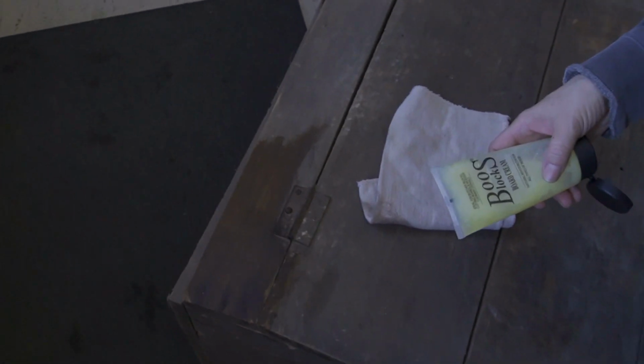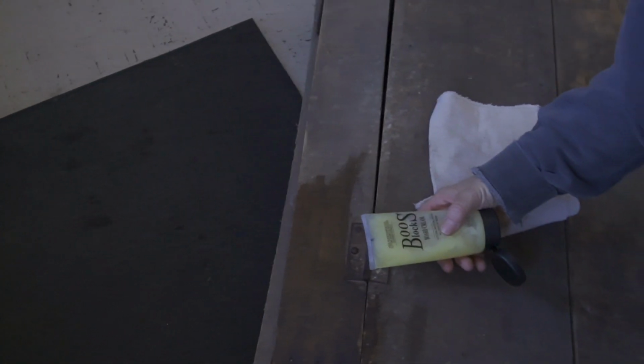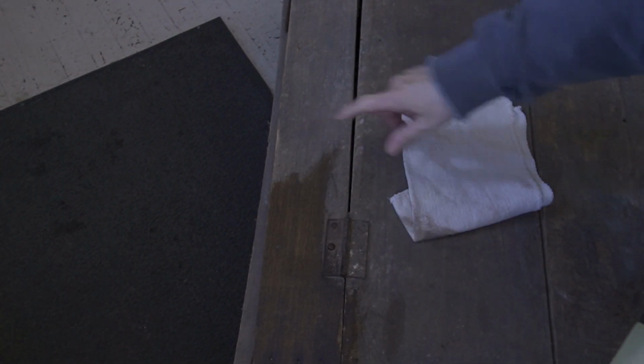I am applying it here. Can you see the difference? I'm not sure the lighting is really great in here. Let me see if, yeah, you can see the difference here, see where I've added it and where I have not.